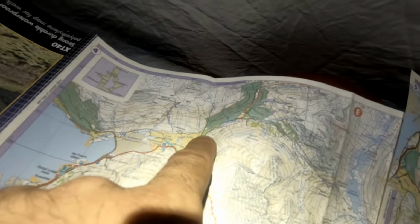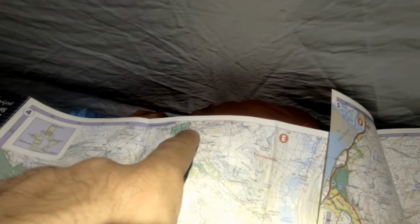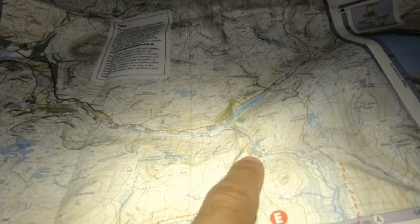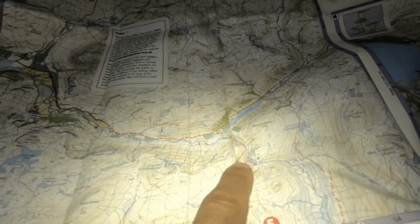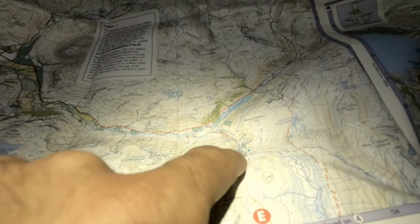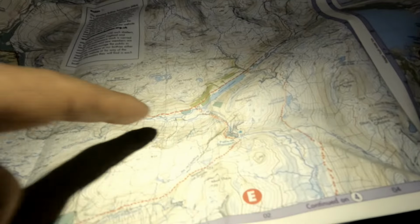Then we took a track through some boggy ground and through the forest and started climbing up towards the falls of Glomach. Spectacular. If you ever get the chance to go there and have a look at this, it's unbelievable. We decided now it's about 7. We're not going to try and go down there, so we're camped along here by the river and we'll tackle that tomorrow.